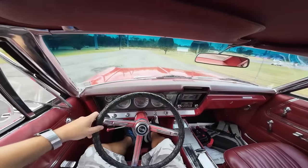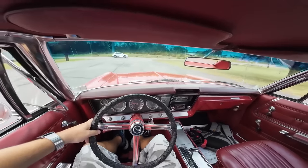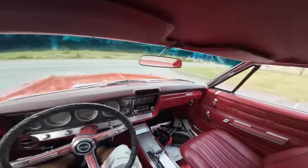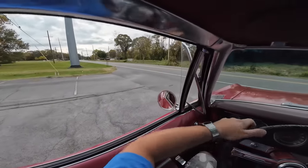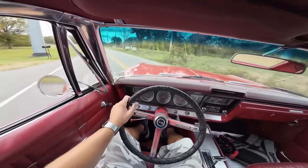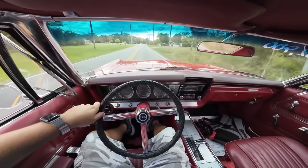It drives good. It's got a lot of attention. I had a couple people pull up in the parking lot and watch as I was making the video. And also, there was a guy at the gas station. Said that his dad used to have one. I don't know if he watches the channel or not, but if he did, I'm talking to you.